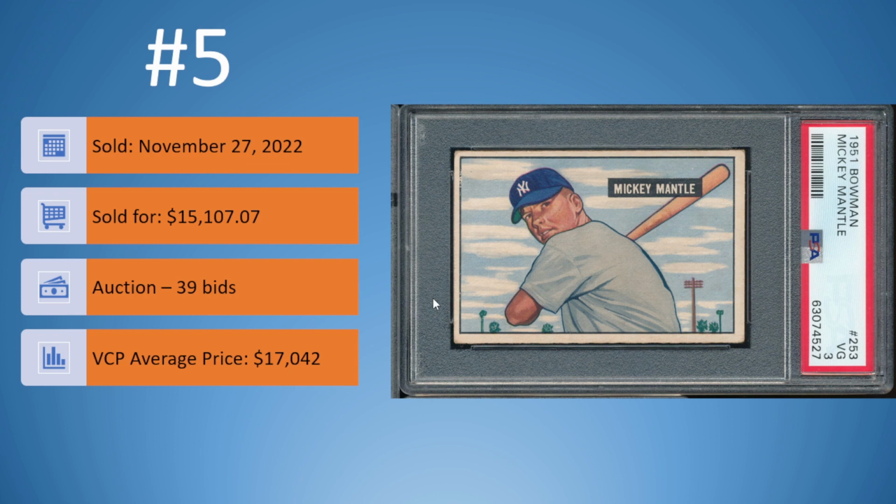All right, number 5, the first appearance of a Mickey Mantle. This is his 51 Bowman rookie card in a PSA 3. Actually, not a bad copy for a PSA 3. There is a little bit of marking there on that left border. It is a little off center, top to bottom, left to right, but otherwise looks like a very nice, clean copy for a PSA 3.